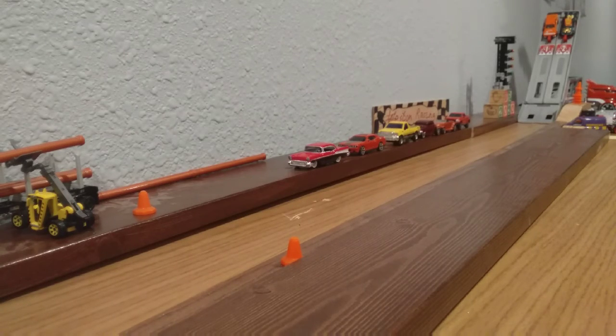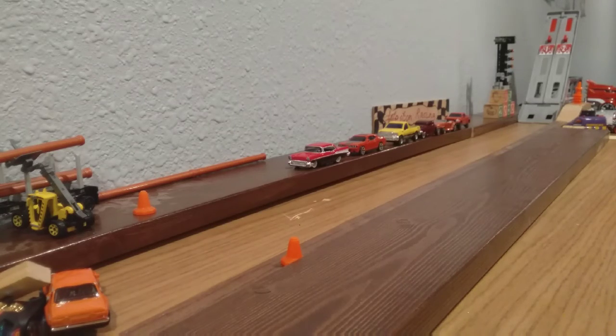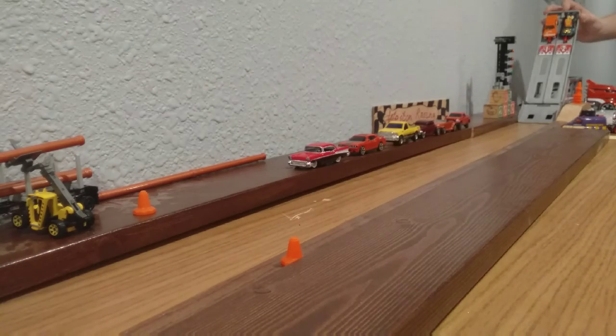They have swapped lanes. Here we go. 3, 2, 1. And it was very easily the Ford Escort that time. Here is your instant replay.